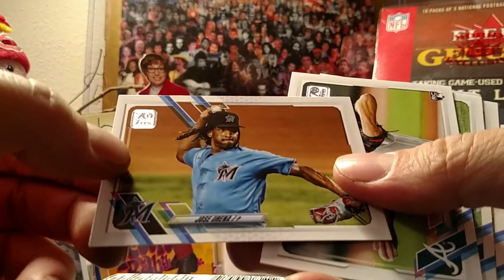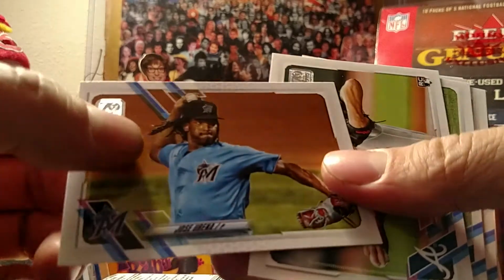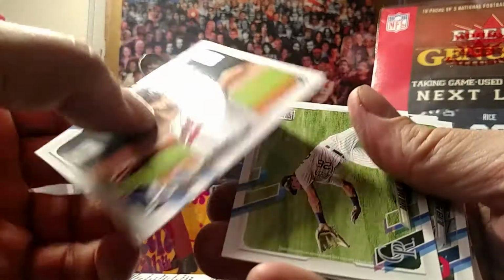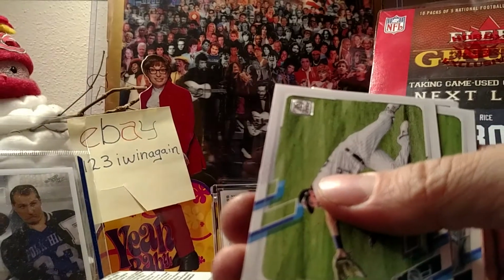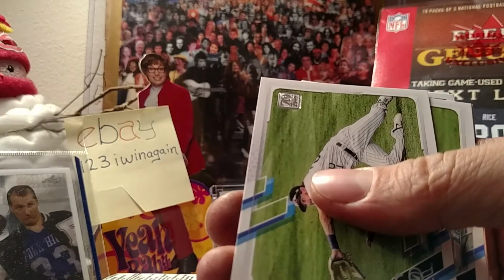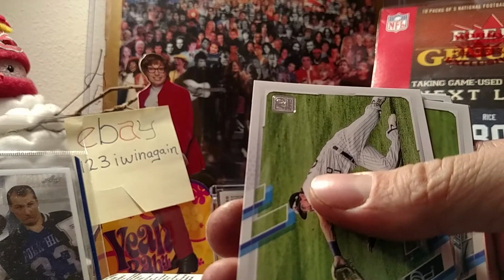Oh boy. Shoot. Jose Urena, Marlins. There's 2 yawns. I'm not even through the first pack. That's terrible. Ian Anderson, rookie, Atlanta Braves. Supposed to be one of the good ones, isn't it? 3-2 with a 1.95 ERA.